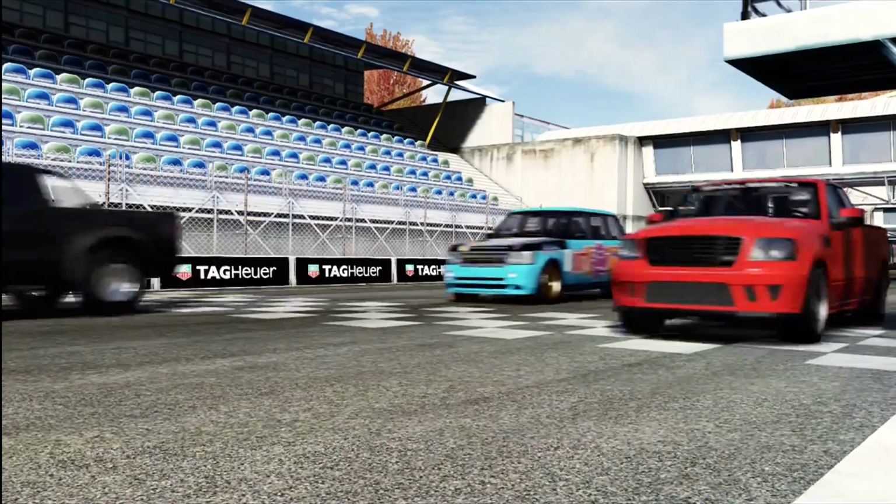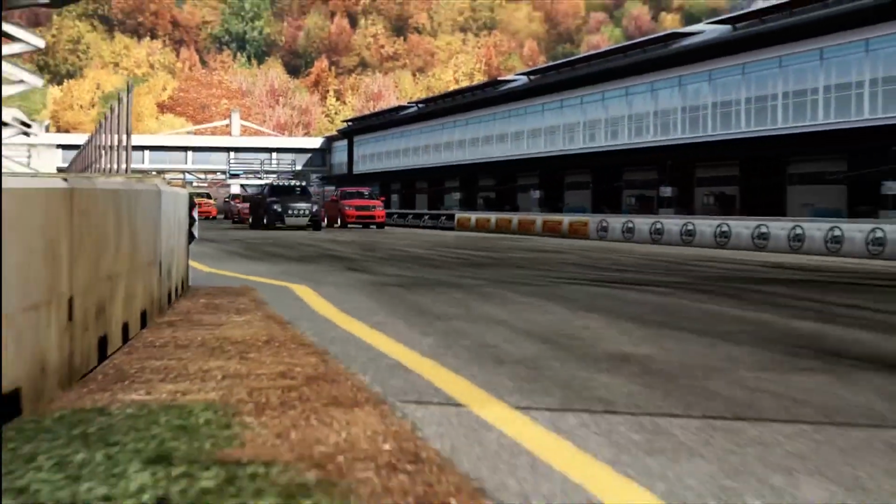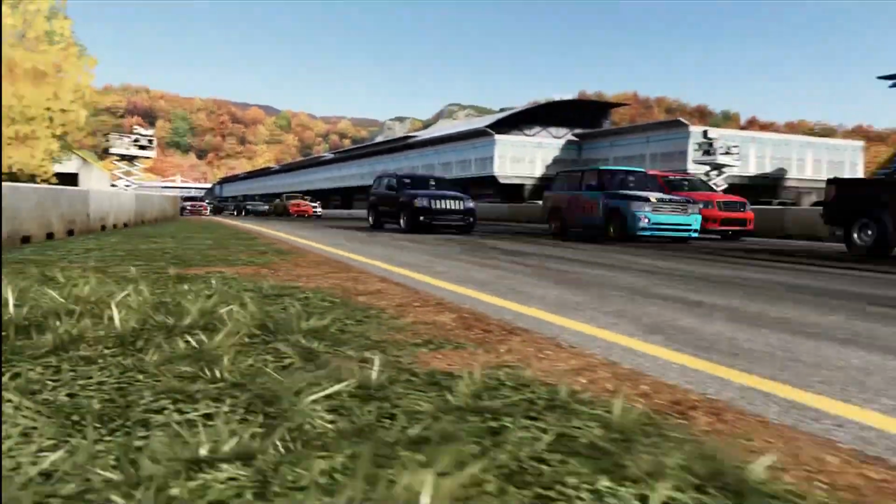So we move on to race number 2. This is at Maple Valley. Now, I picked this track thinking, oh, we haven't been here on a Versus the Community yet. This could be quite fun. I quite like this track.